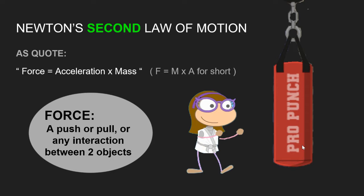When we think of force, we might think of punching bags or wrestling matches or even the Star Wars force, but that's not all there is to it. A force, by definition, is a push or pull or any interaction between two objects. As you can see, this Poptropican is about to have an interesting interaction with this punching bag. Put 'em up, pro puncher!